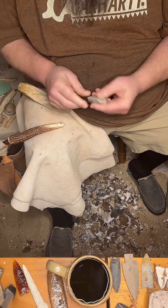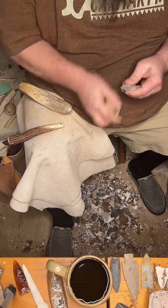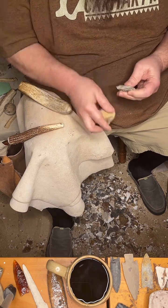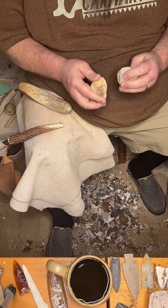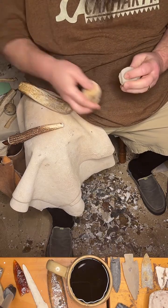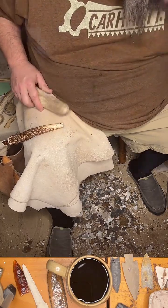All right, I was kind of flattening out this end of this. There's a kind of layer of chalkier material on this. Color change. The artistic part of me, I like to leave that in sometimes if I can, but I've got to be careful about trying to chase it.